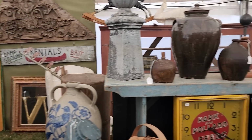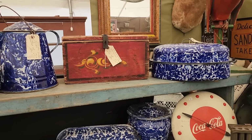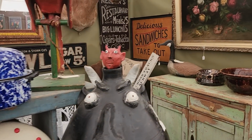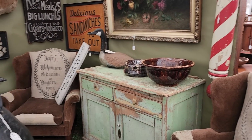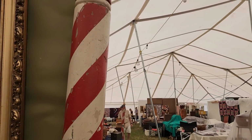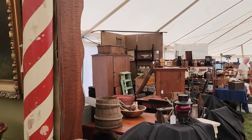Trying to go nice and slow for you. Early paint decorated toolbox. Gorgeous. Love that. Barber pole. Very, very unique booth.